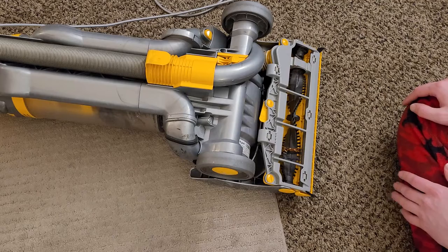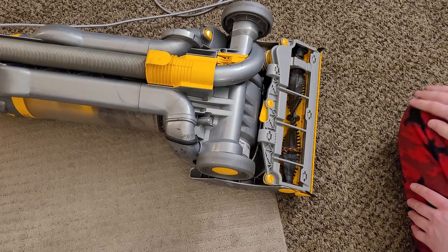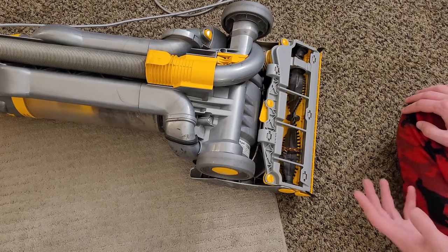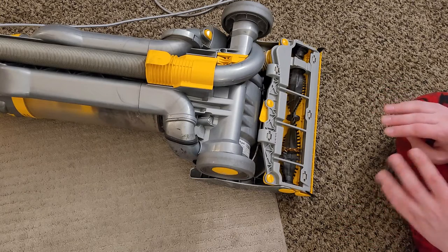I noticed there's like no hair in the bin. And I wondered, why is there no hair in the bin? I thought, oh, is this machine just not good at picking up hair? No, it's great at picking up hair. It just doesn't put it in the bin. It just leaves it on the brush. So this machine is one of the worst that I've seen as far as hair that tangles up on the brush.